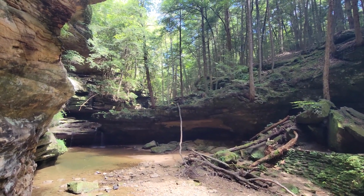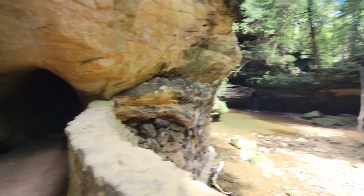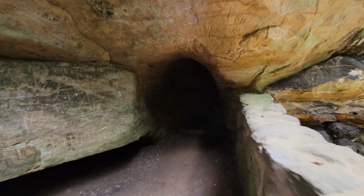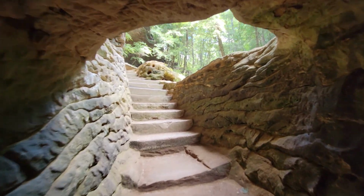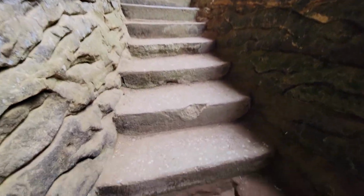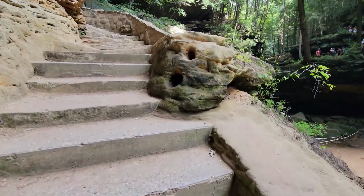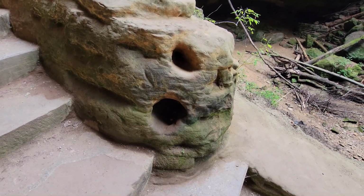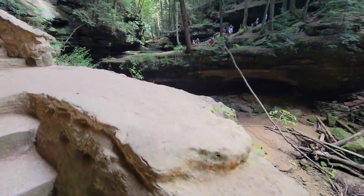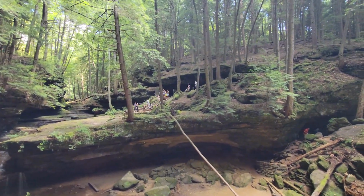And boy, that dog bark echoes down in here, doesn't it? Yeah, it's really loud. I'm going to duck down just a little bit. Got some steps here, but not too bad. You can see where the sandstone was washed out a little bit there. There are those dogs over there barking.